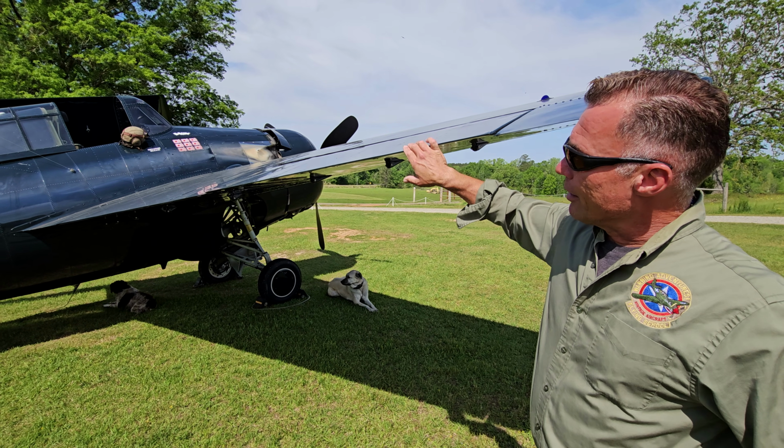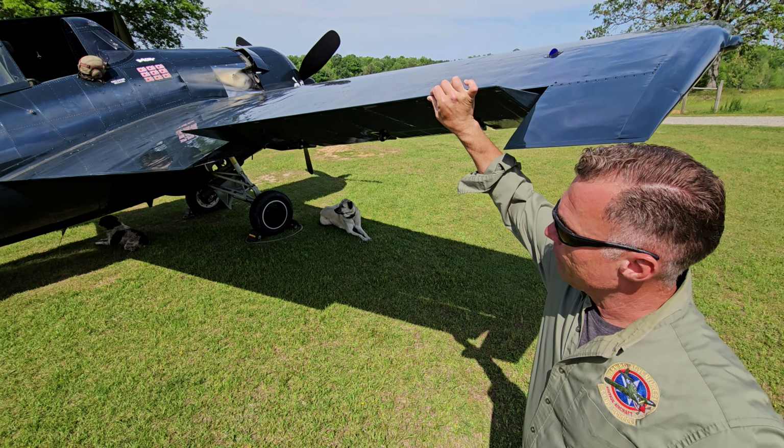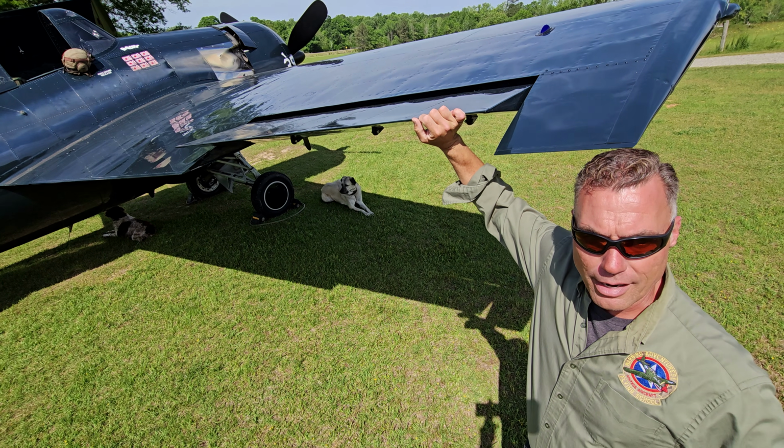But one thing here is you see you have these very short span ailerons, and this is part of the benefit of the design that they came up with. You can actually roll the aircraft at high speed.